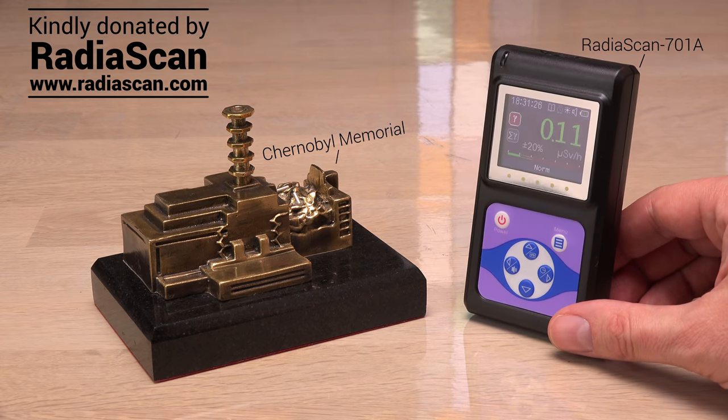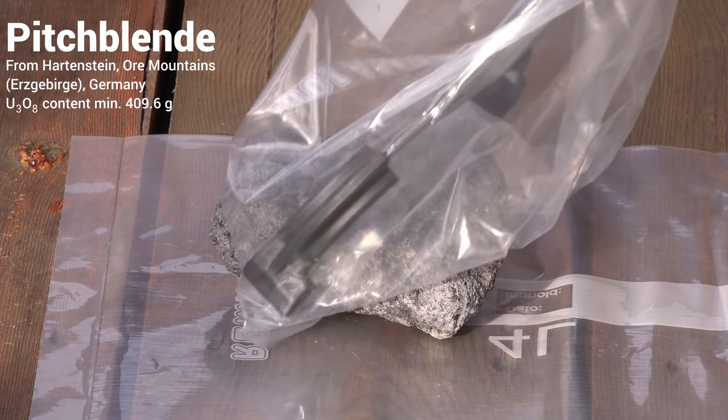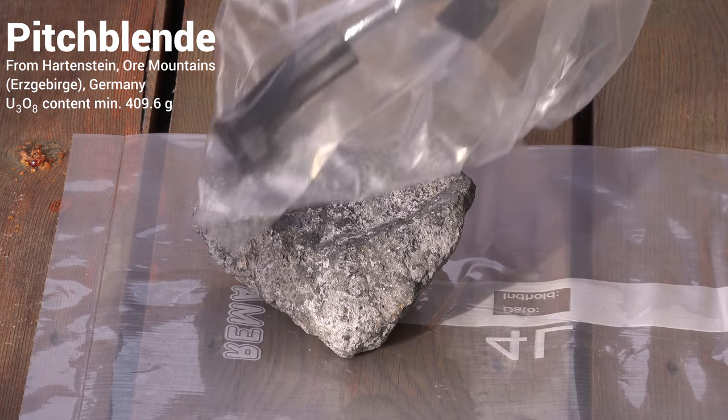With the 701, I should finally be able to get a reading on my hottest sample, the massive Pitchblende sample with over 400 grams uranium oxide, which my two old Geiger counters gave up on. But the 701 should also be sensitive enough to detect very low levels of radioactivity.